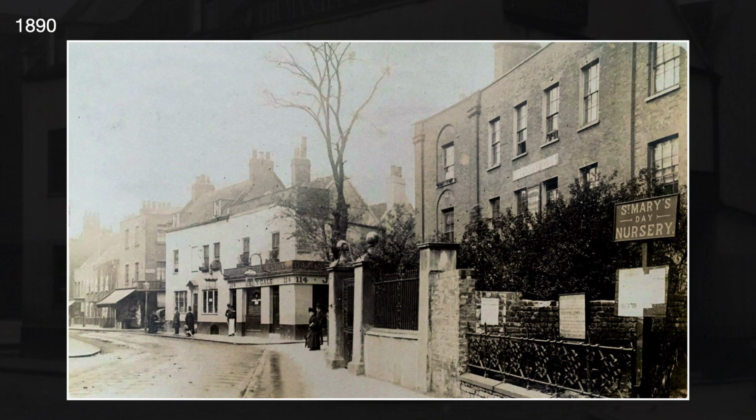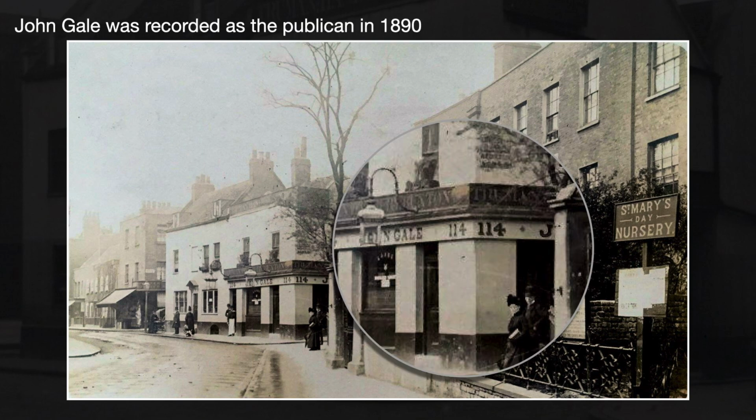But you're going to see in a lot of these old photos that the publican was a big figure in the community. Right? To get a license, you had to be of good standing and good character. You could sign legal documents. It was a big, big deal. So they would often have their names on the sign. So you can see John Gale. And someone pointed out to me that it was always the man, even if the woman was the one running the whole place. It was never the woman's name, always the man's name.